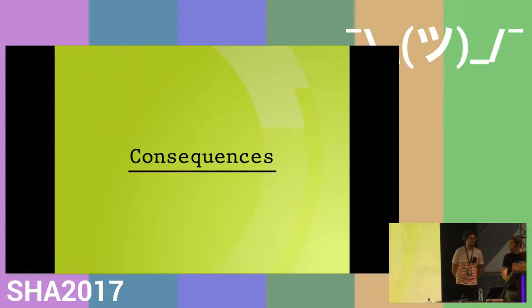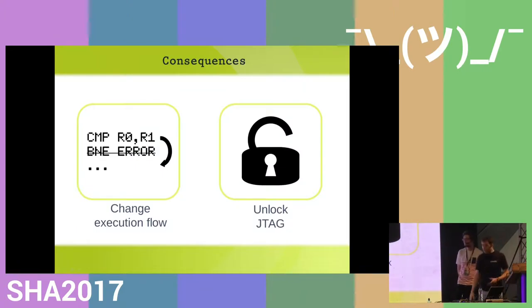Okay, so we proved that using glitches in these automotive SoCs, microcontrollers, we can change the flow of the program. And with this technique, we were able to unlock the JTAG. So what are the consequences of this?